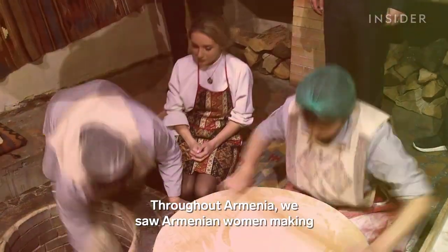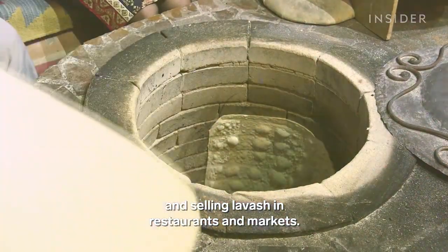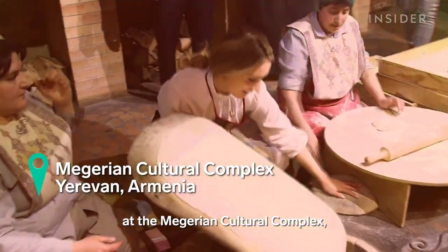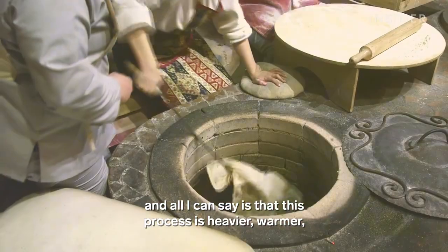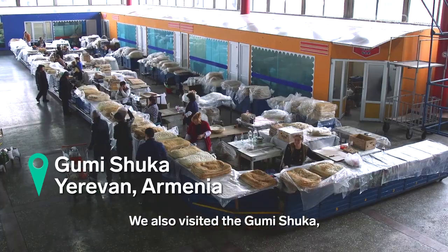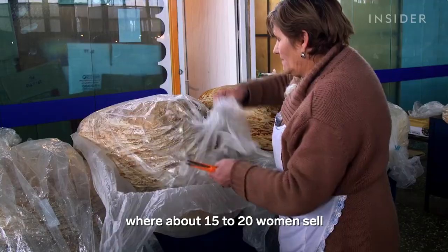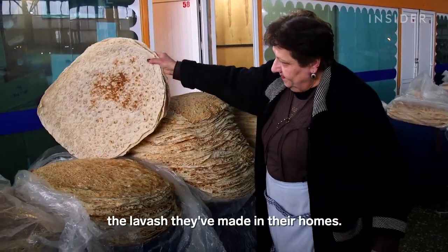Throughout Armenia, we saw Armenian women making and selling lavash in restaurants and markets. I even got to try making one at the Megherian Cultural Complex, and all I can say is that this process is heavier, warmer, and ultimately way harder than it looks. We also visited the Gumi Shuka, one of Yerevan's largest food markets, where about 15 to 20 women sell the lavash they've made in their homes.